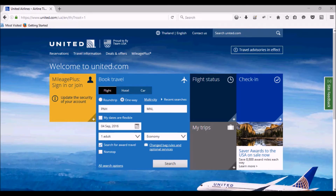United is part of the Star Alliance. There's presently something close to 30 airlines in the Star Alliance, and they have the most availability and the most flexibility. It might cost a little bit more for certain trips, but overall, United is the best program I've found, and I've been traveling for quite a long time.